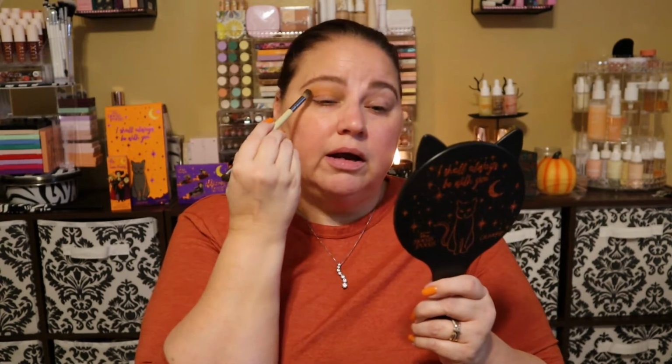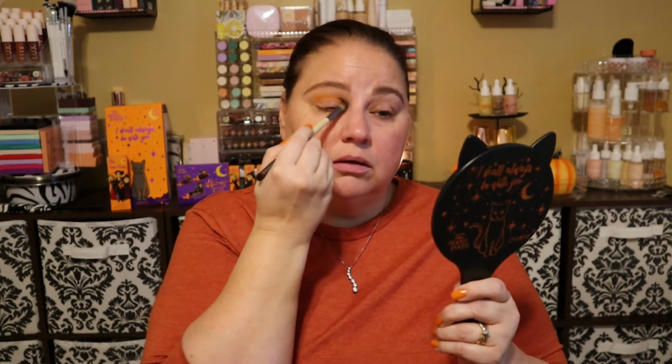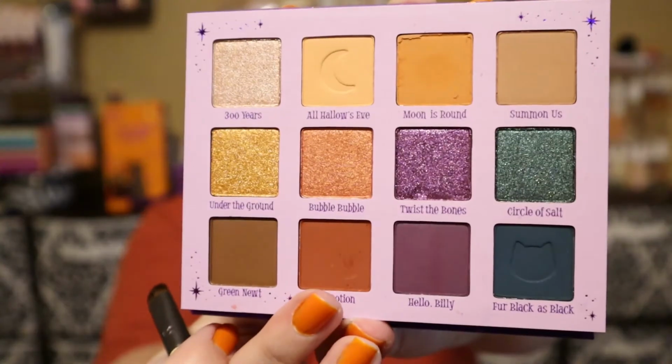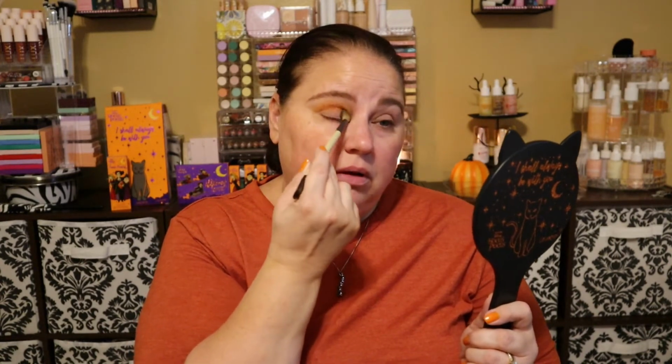I'm just building that up to the intensity that I like it. So then I think I'm going to go in with Life Potion to add a little bit more to that crease. Maybe going in with the same brush, just add a little dimension, deepen up that look a bit.